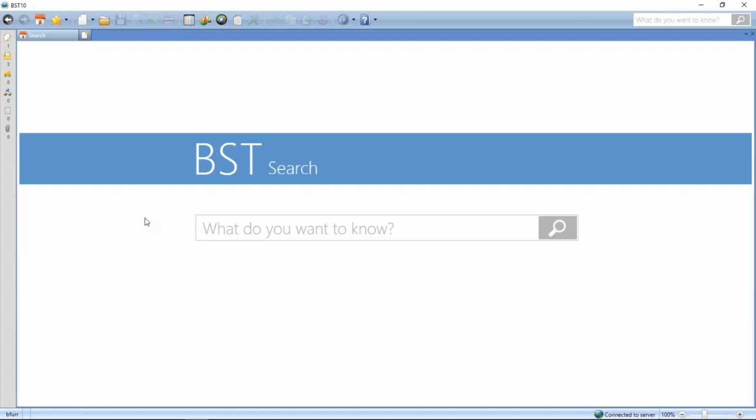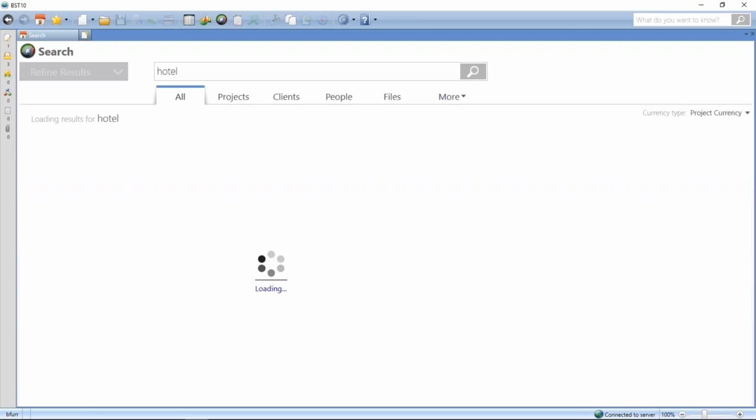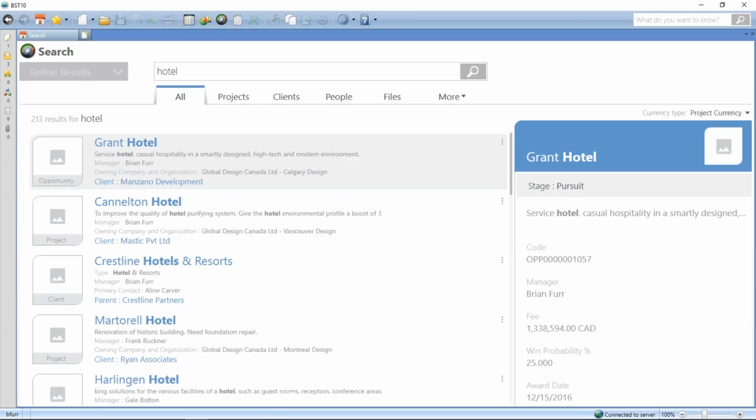They need a way to find and model future projects with all of the information that they've obtained on their past and previous projects. So say I'm a project manager and I want to bid on a new design build project. I want to find similar projects that I might want to model my new project afterwards. So what I'm going to do is go into BST Search, and then I'm going to type in a word. In this case, it'll be hotel. And then what happens here is that I get a listing of all of the relevant information that is then associated with the word hotel.